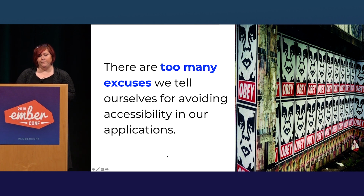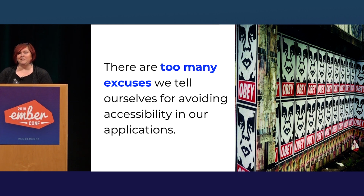And y'all know me. If we want to improve something, we're going to talk about it directly. So right now, we're going to buckle in, and we're going to talk about a few of these reasons, and maybe some ways to shift our mindset so we can innovate in a more inclusive way.